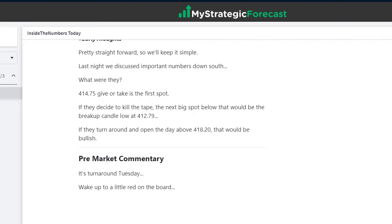There's a method to the madness. We're going to learn stuff by going through inside the numbers. Take it to the bank. It's Turnaround Tuesday. Wake up a little bit red on the board.